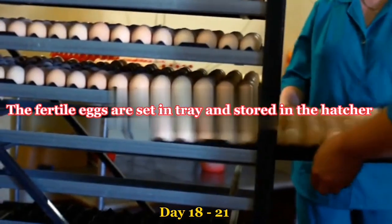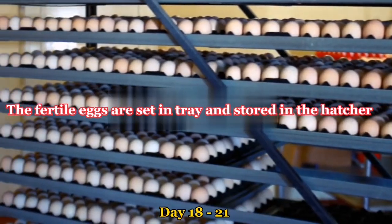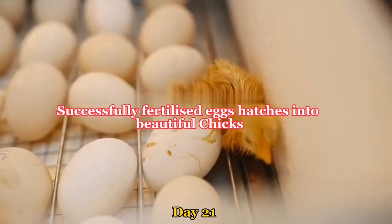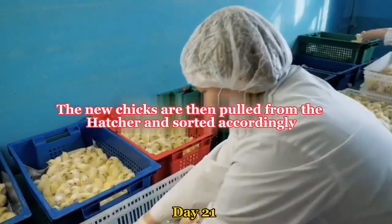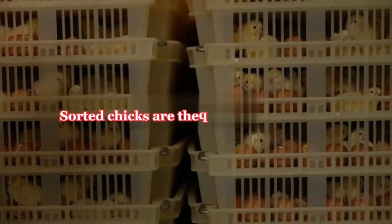The fertile eggs are set in trays and stored in the hatcher. Successfully fertilized eggs hatch into beautiful chicks. The new chicks are then pulled from the hatcher and sorted accordingly. Sorted chicks are then ready for supply.